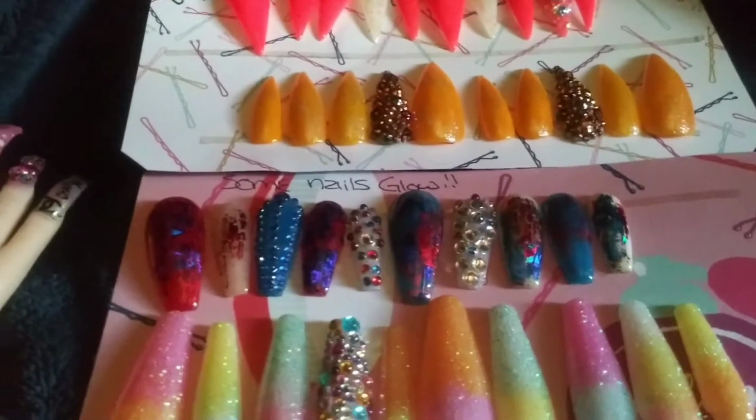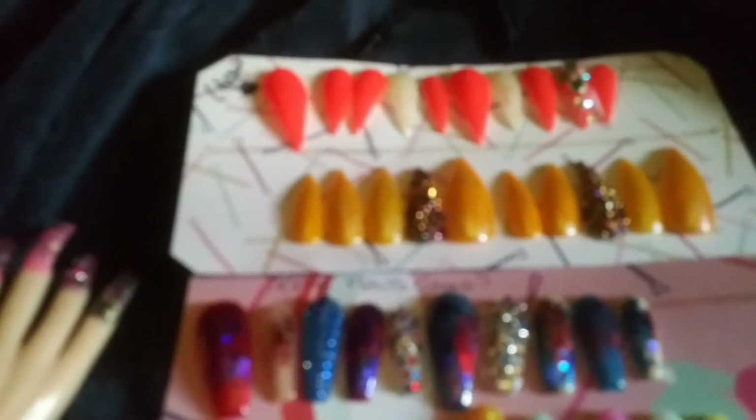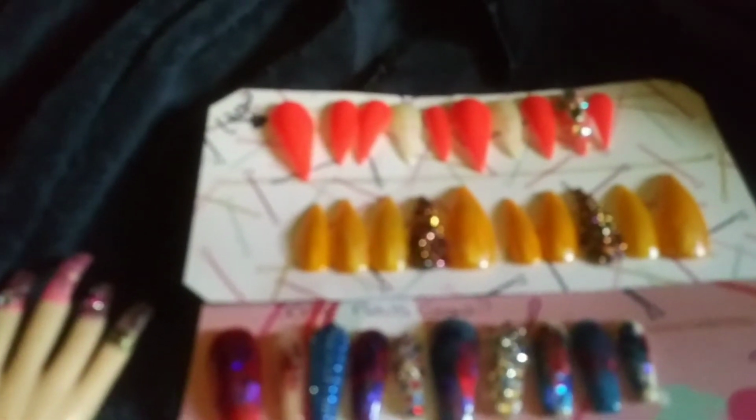I'm sorry, y'all, that I haven't done any store-bought nails because I am addicted to salon style nails. Yes, they are a little bit pricey, but it's the same as going to the nail shop. The same thing that you get done at the nail shop.